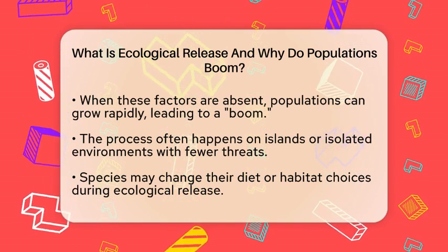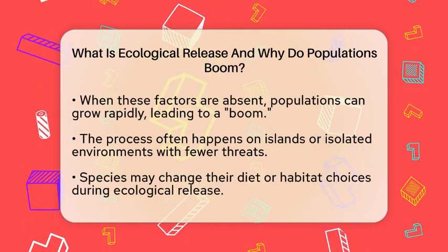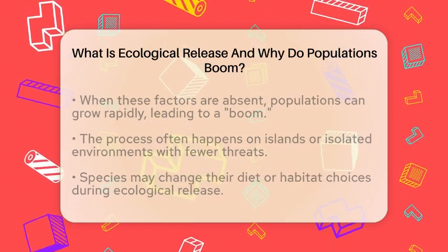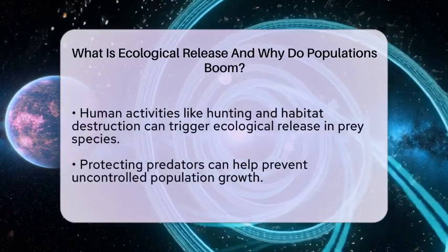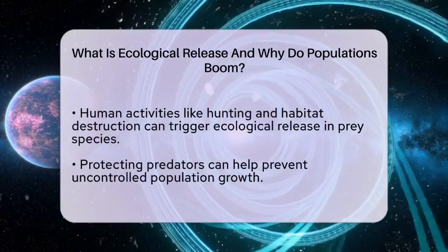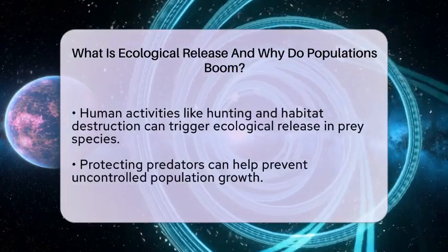Humans can trigger ecological release too. When we reduce or eliminate predators through hunting or habitat destruction, prey populations can grow very large very fast. This can cause problems like overgrazing or habitat damage. Conversely, when predators are protected, they can control prey populations and prevent these booms.